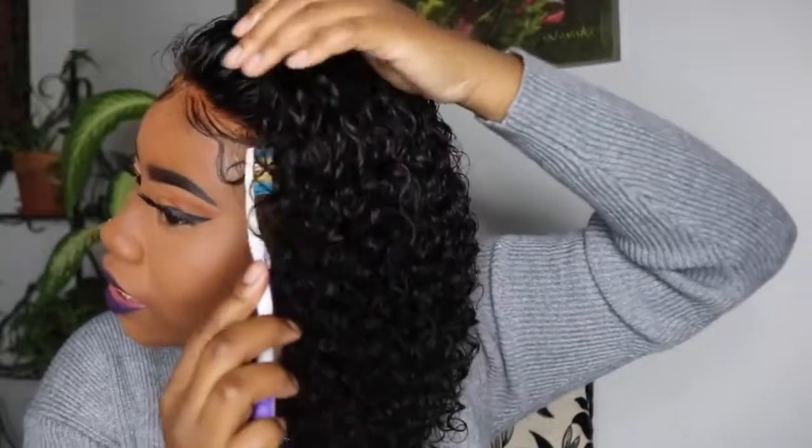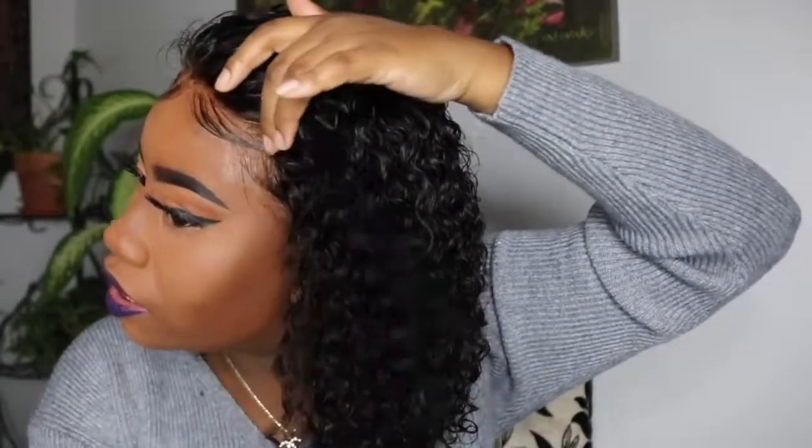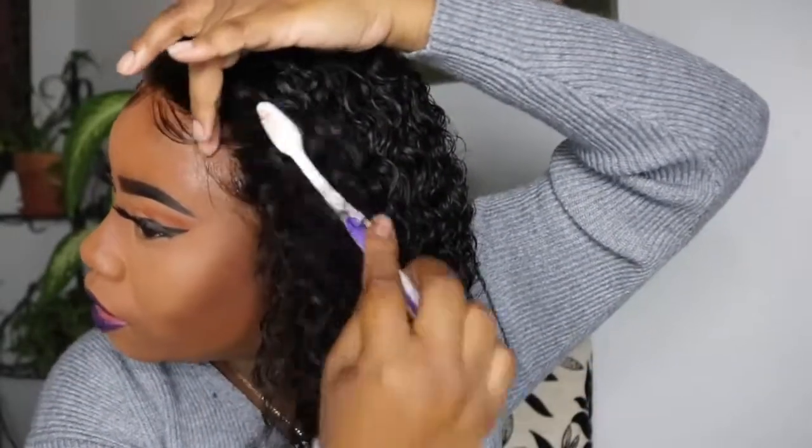I'm a fool, huh? Yeah, I just got my little curly baby hair. It's just something to do something different with, because all I'm gonna do is just flip this thing over. Actually, I don't like this one right here. It's too thick. I'm gonna leave this one alone.